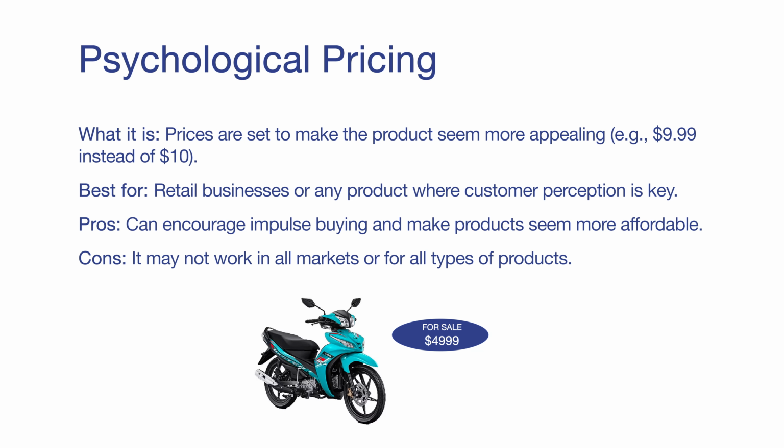Psychological pricing strategy. This strategy involves using pricing tricks to influence how customers see the price, like putting a price tag of $9.99 instead of $10 to make it feel cheaper. It's a sneaky way to help customers feel like they're scoring a better deal. Customer perception is the key here.